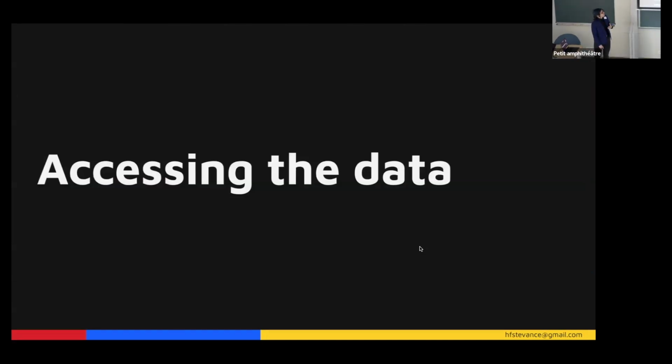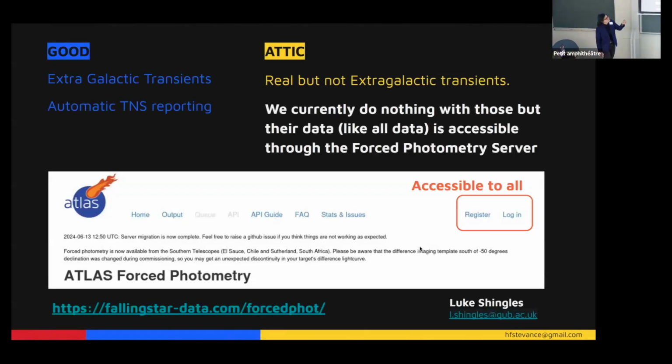But of course, once the data has been processed, you want to access it. That is the point. So where does the data end up? If it is good, and it is actually labeled as good by a human, not by the VRA, by a human, it will get sent to the TNS, the Transient Name Server, and then you can have access to it. You can have access to all of the data through the forced photometry server, whether it has been in the TNS or not. You just need an account and then you can get it. It's a genuinely accessible tool. You can register very easily. You'll be given an account, and then you can do everything through the web.